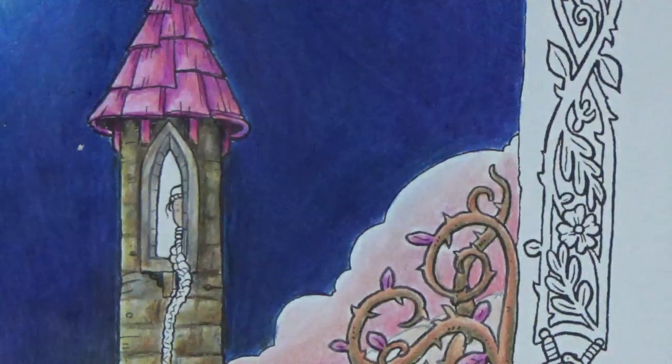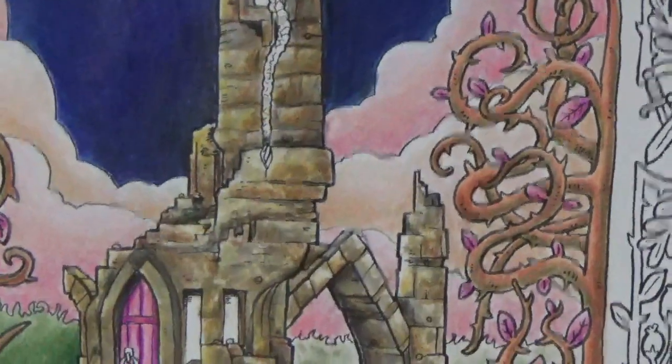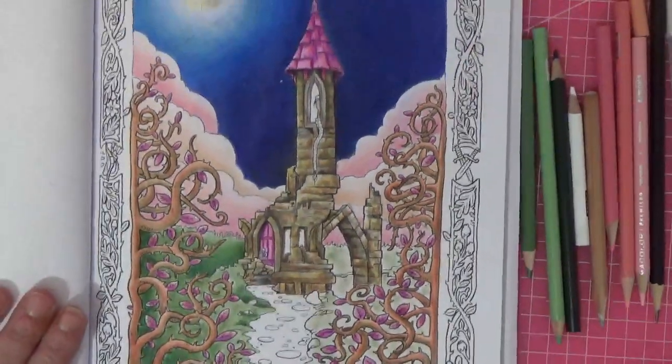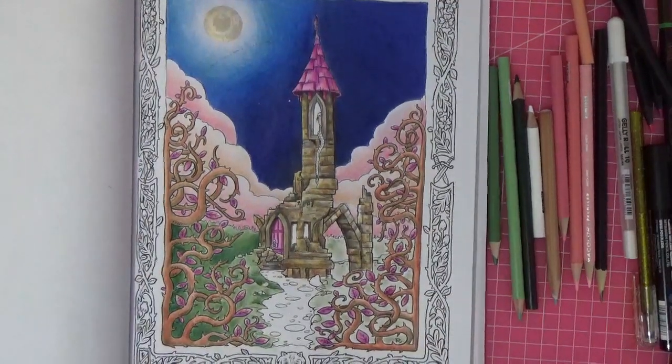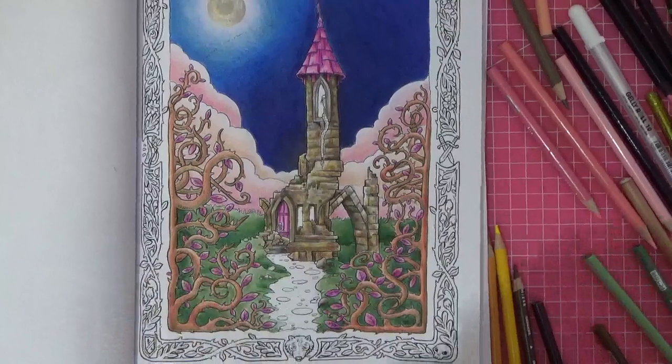Okay. Alright, I'm going to go off now. Finish the grass on that side. It's really coming together. Finish the grass on that side, then we'll come back. See you in a sec. Okay, I've done the grass.